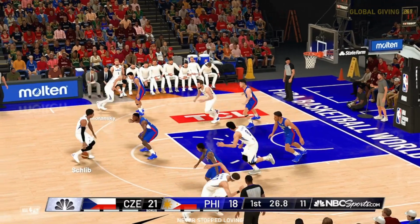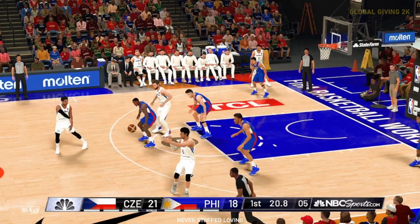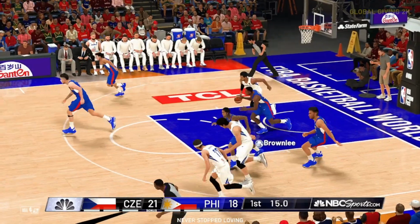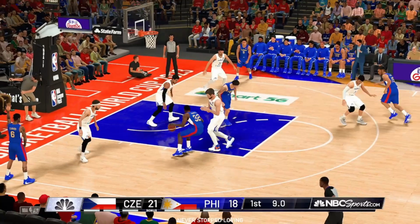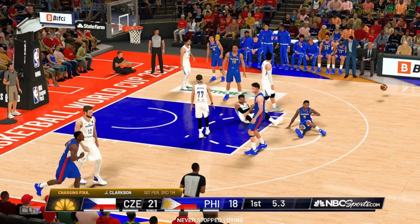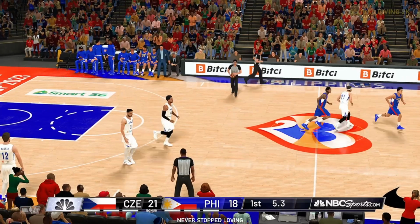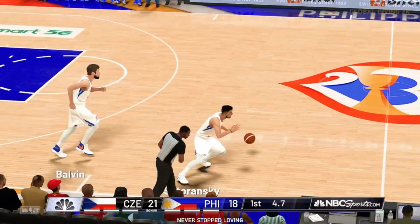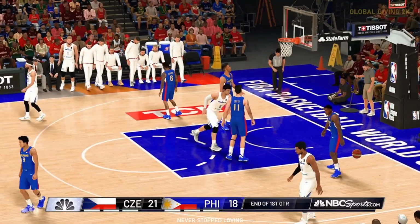Satoransky outside. Misses the layup. Pass to Clarkson. And it's Jordan Clarkson with the foul. That's his first foul of the game. A great job to establish position and square up. Satoransky with it. No good on the buzzer beater.